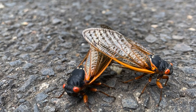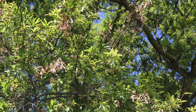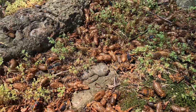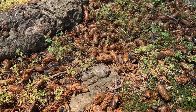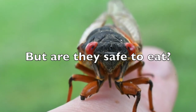Cicadas do some damage to young trees and shrubs, but larger trees and older trees, very limited damage, if any. As nymphs, they feed on fluid within the roots of the trees and shrubs and do damage that way, and mainly to young plants again. Dead cicadas and discarded cicada shells add nitrogen and other nutrients to the soil around trees. So they do take away from the tree by feeding on them for 17 years, but also give back. Cicadas are safe to eat.